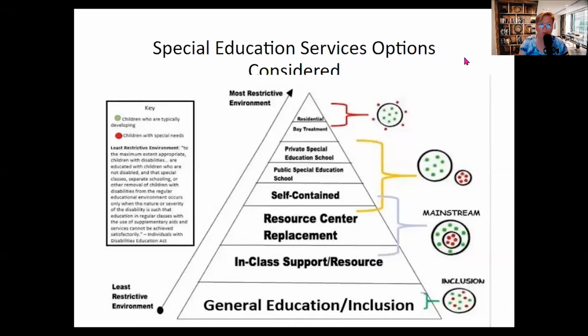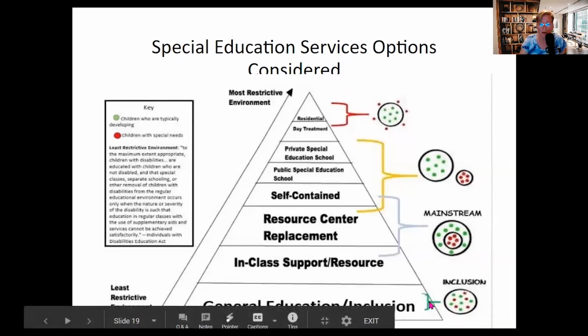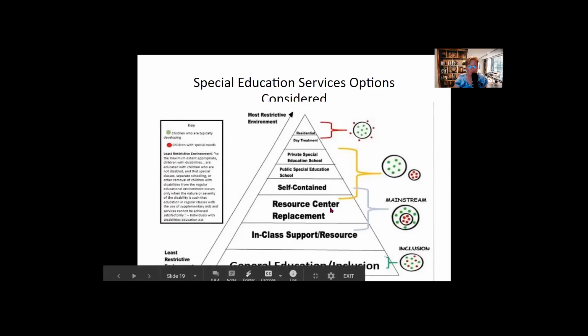So let's talk about the special education service options considered just for a moment. The green represents children who are typically developing. Red means the kids that have special needs. Now, if you look all the way down here, the general education and also inclusion, if you notice, they're all in the same pot. However, when we start getting in-class support and resources, we start looking at a small little group, but it's still in-class support. Then we have the resource specialist, where the student is pulled out. Self-contained, that means your special day class.